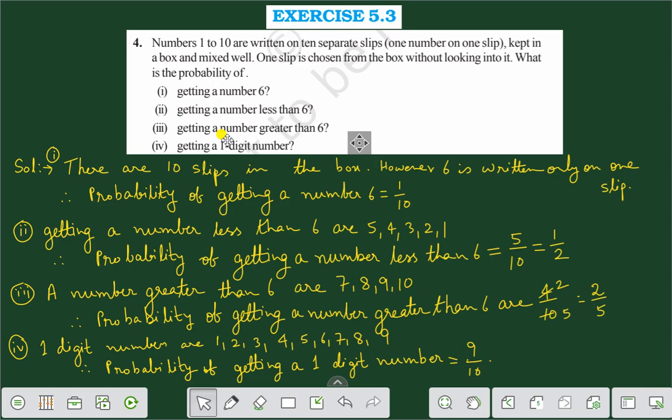Number 3. Getting a number greater than 6. Numbers greater than 6 are 7, 8, 9, 10. That means 1, 2, 3, 4, which is 4. Therefore, probability of getting a number greater than 6 is 4 by 10. That is 2 by 5.